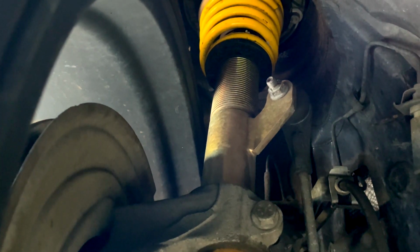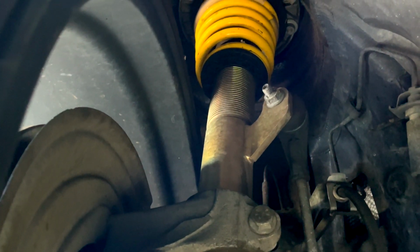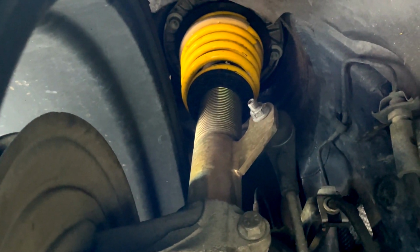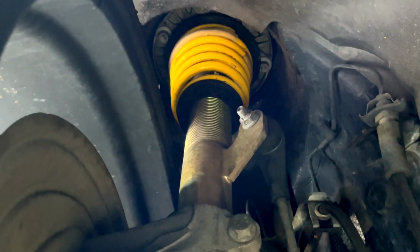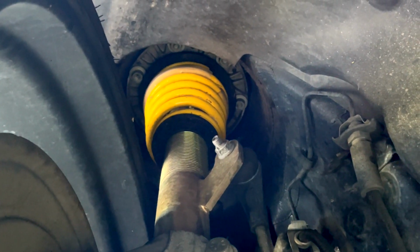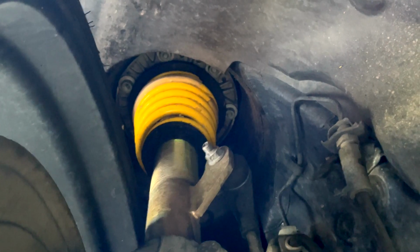From the factory, BMW makes some amazing suspension systems. But with my Sportline 340i, it felt like BMW prioritized comfort over handling. I couldn't take the factory body roll, squat, and dive any longer, so I decided to look into some aftermarket options.